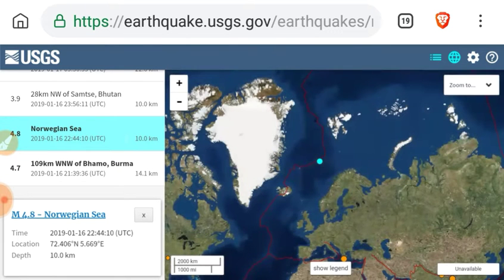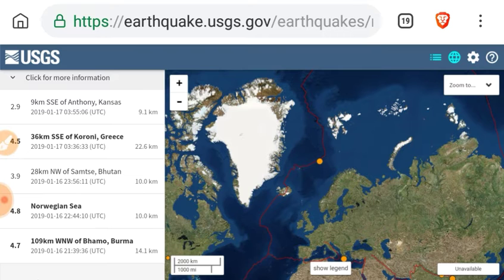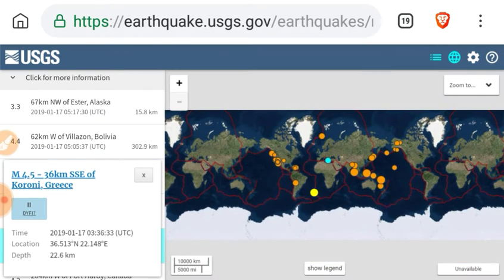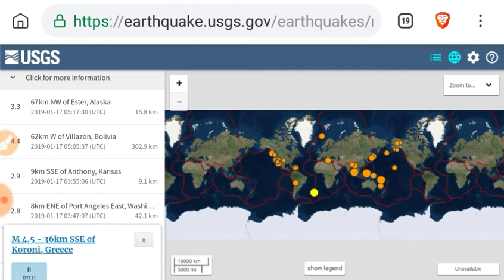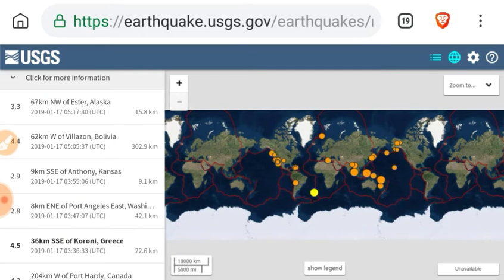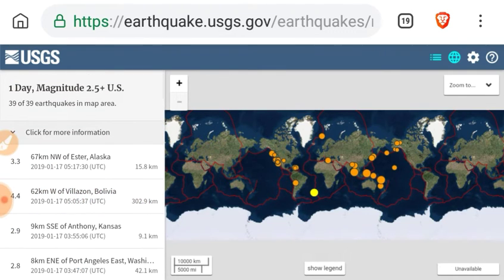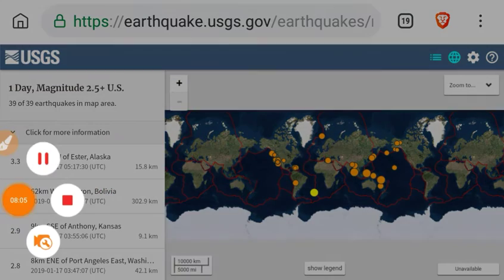And if we can zoom in, there we go. North of Svalbard Island. Also a 4.5 in Greece. Let's see, a very deep quake in Bolivia at a 4.4 magnitude. So they should be on alert for a 5 magnitude quake, as that one's 302 kilometers deep. No other quakes of note.